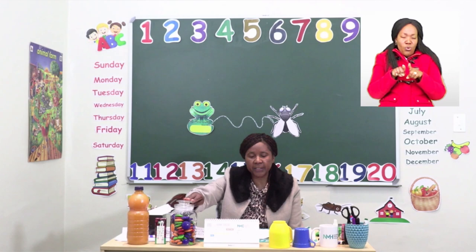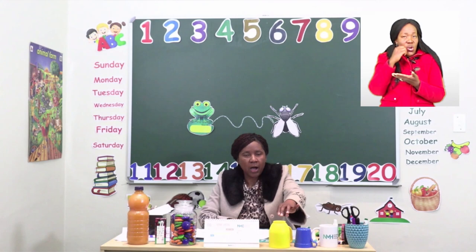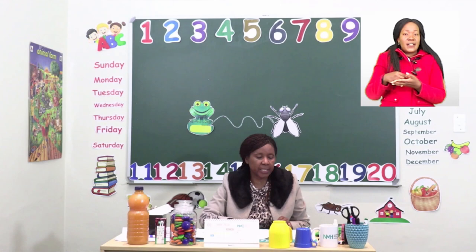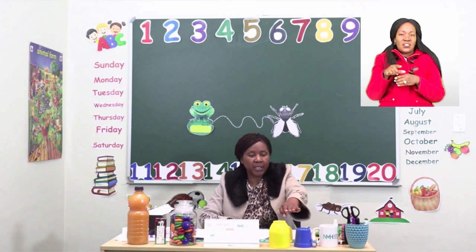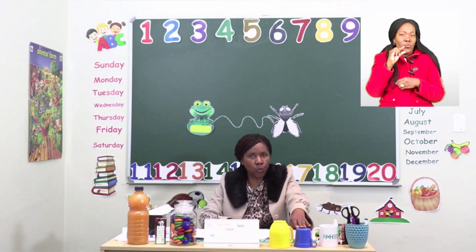Let's look at these mugs or cups lined up here. I have a yellow cup or mug. I have a blue mug or cup, and I have a white mug. Now let's look closely at these three mugs or cups. Which one is the smallest amongst the three? The yellow one is not that small. The white one is not that small. So the smallest is the blue one.